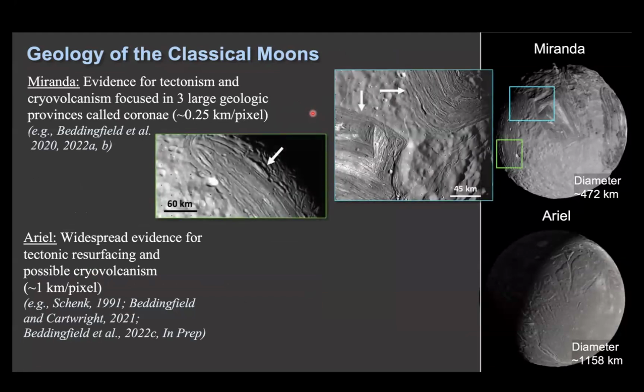Miranda's surface, at least its southern hemisphere, is dominated by these 3 large coronae, which are polygonally shaped regions of intense deformation and have been tectonically modified extensively, and perhaps there's a cryovolcanic component embedded in there as well, and they may have formed from ascending diapirs. The 3 coronae that we see are almost certainly formed at different times based on crater counting age estimates. And so this goes back to the point I was making previously that it looks like Miranda has undergone multiple periods of resurfacing that shut off and then get started again.